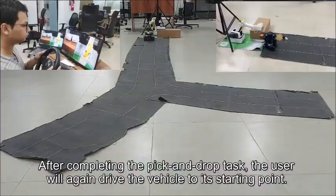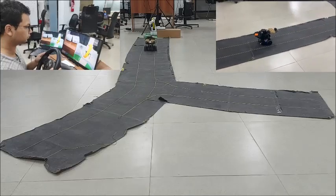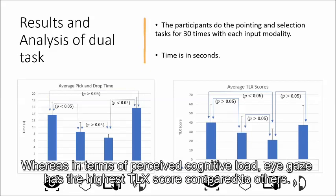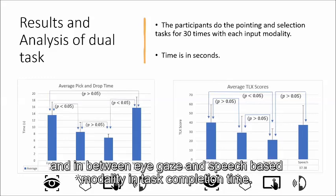After completing the pick and drop task, the user will again drive the vehicle to its starting point. It is seen that touch takes the lowest time and speech takes the longest time to complete the whole task. In terms of perceived cognitive load, eye gaze has the highest TLX score compared to the others. It is also seen that there is no significant difference in task completion time between touch and gesture-based modalities, and between eye gaze and speech-based modalities.